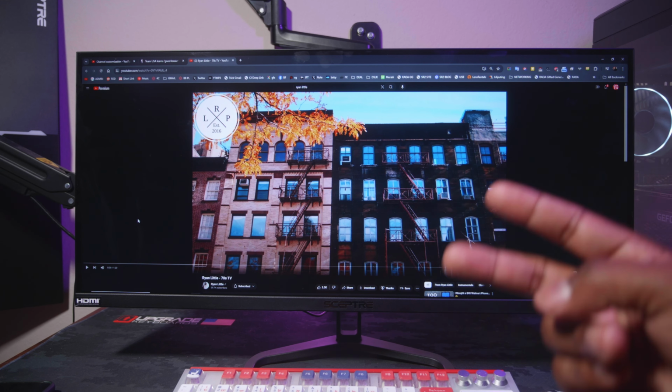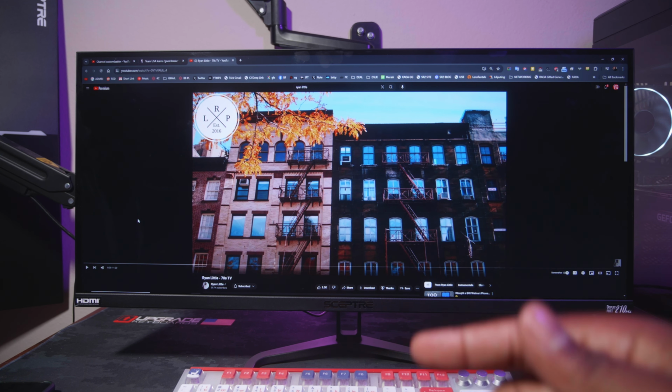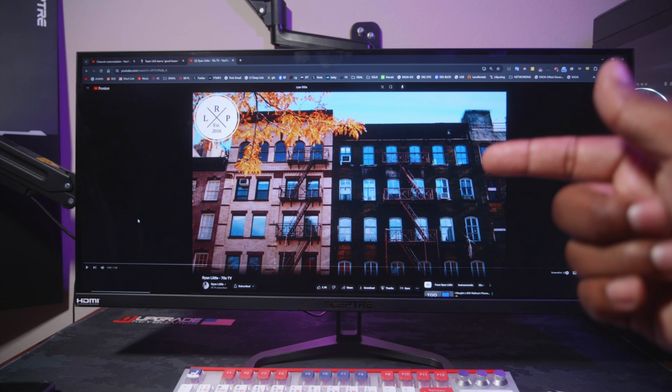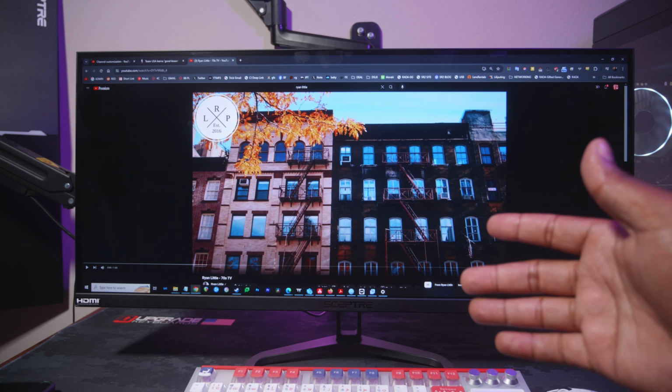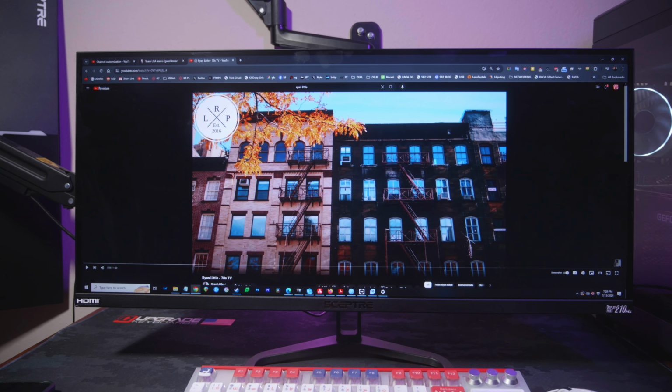I'm literally sitting about 2 feet away from the monitor. Y'all know I like to go to the homie Ryan Little. I'm gonna play one of his beats. The PC's audio is at 100% and the monitor is at 100% as well. Let's go ahead and turn it up and see what's good.